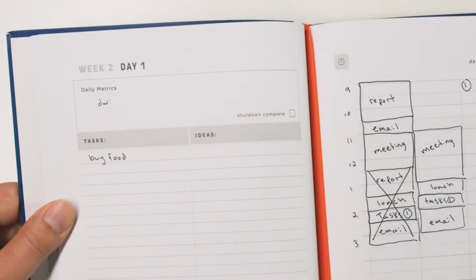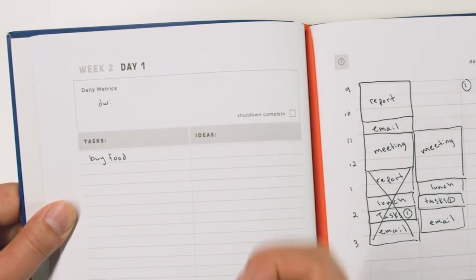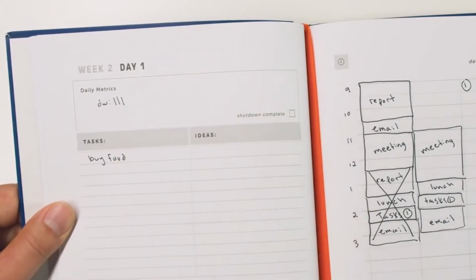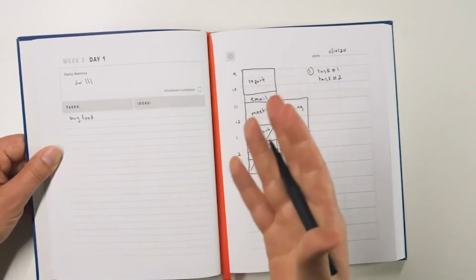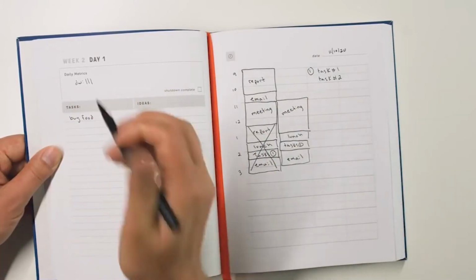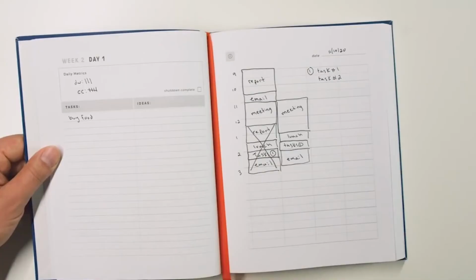On the left side, you can use it to track any tasks that come about. You can write down your ideas. And what I like most is this daily metrics part. So right here, you can use it to say you're in sales and you do cold calls. You can track how many cold calls you do. It's an overall good way to just keep track of things without it getting too messy. And that's it. That's the time block method.